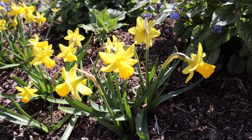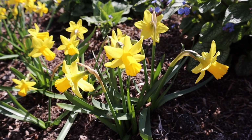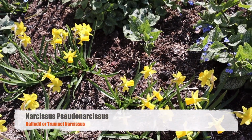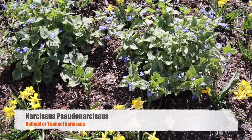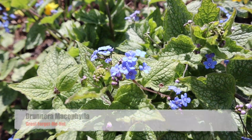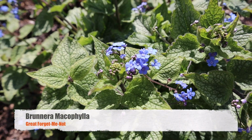Well, obviously it being spring, we're going to see lots of daffodils, and yellow's my favourite colour because it makes me so happy. These are also known as trumpet narcissus or pseudonarcissus. I'm glad I put my teeth in today. Now I think these are forget-me-nots. I'm not sure. Those leaves look a little bit different. Let me know in the comments if I've got this wrong.